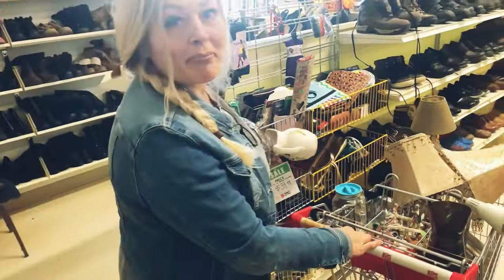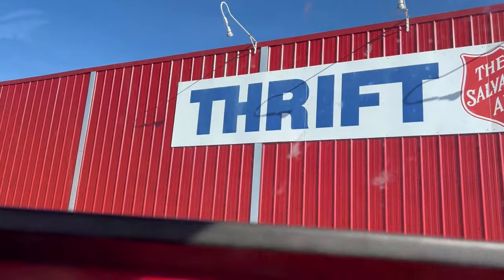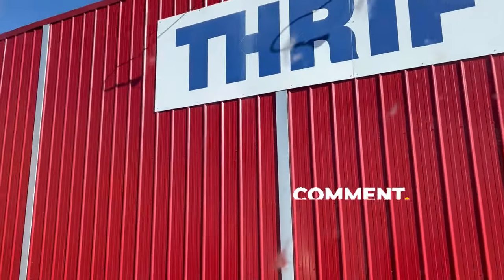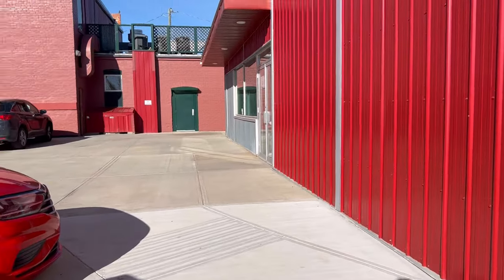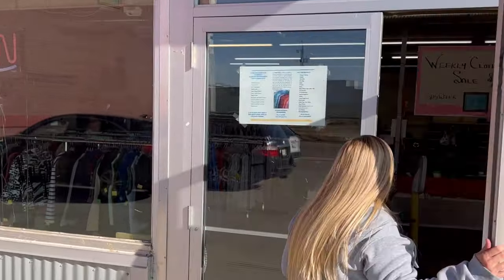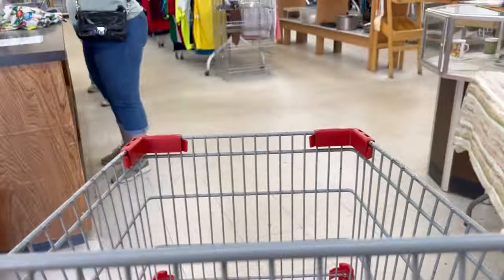We're having a good time. Okay, we found the Salvation Army Thrift Store in Wetaskiwin. Let's go. Let's head in, you guys. Might as well grab a cart. Why not? Let's grab a cart.